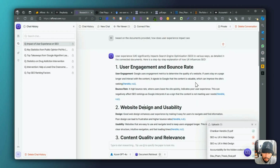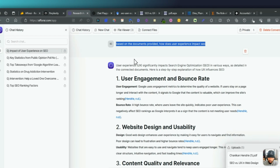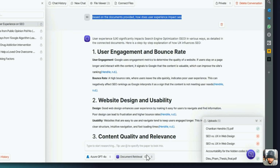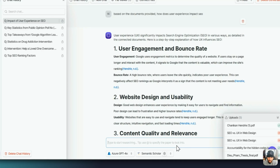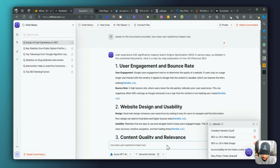What I can do now is take that same question that I asked earlier and change it to Semantic Scholar instead of the document retrieval. And I can ask, how does user experience impact SEO? And then I'm just going to press enter.